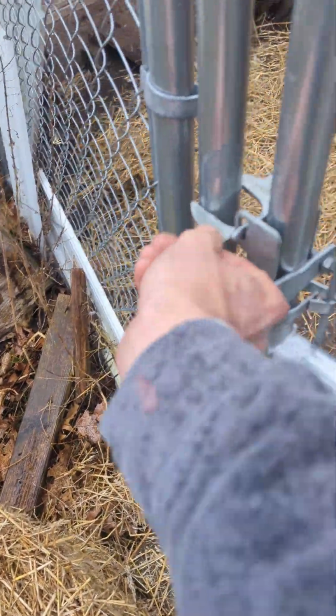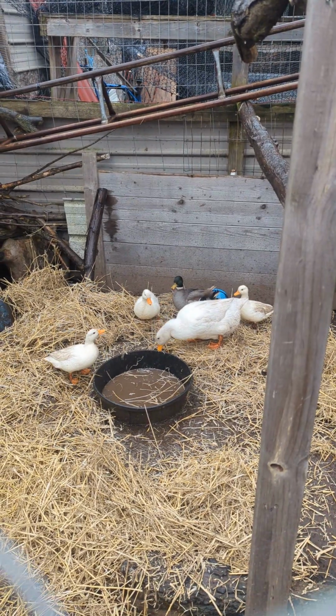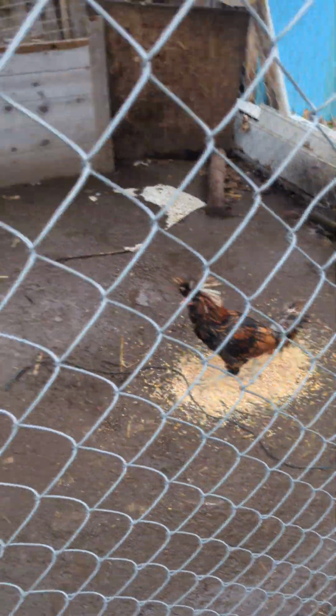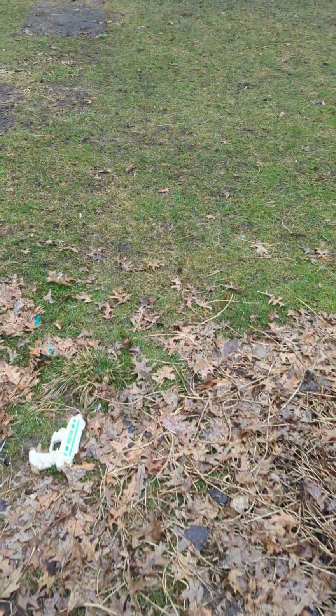Alright. So the ducks, we got Bubbles and her boyfriend, and then two of her babies, and then Big Bertha there. And we got Ma. And we got the gas station chicken. She's hiding in there, you can't really see her, but a big old hen I rescued from the gas station.